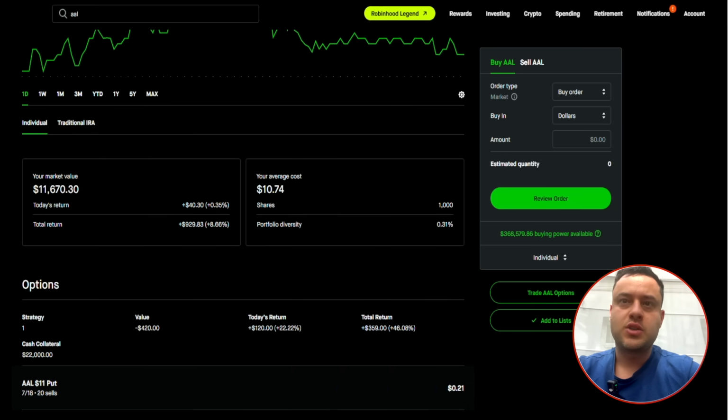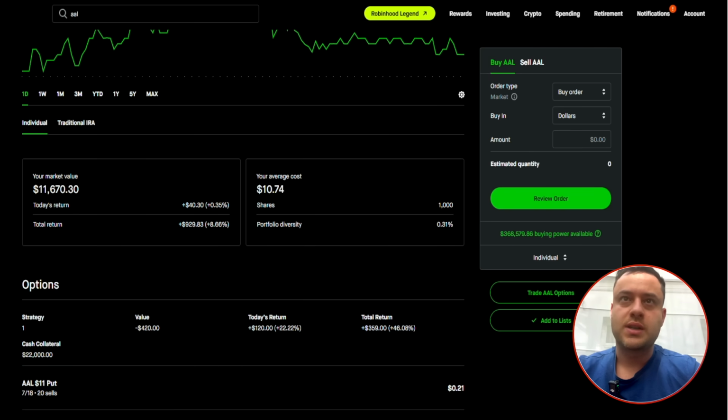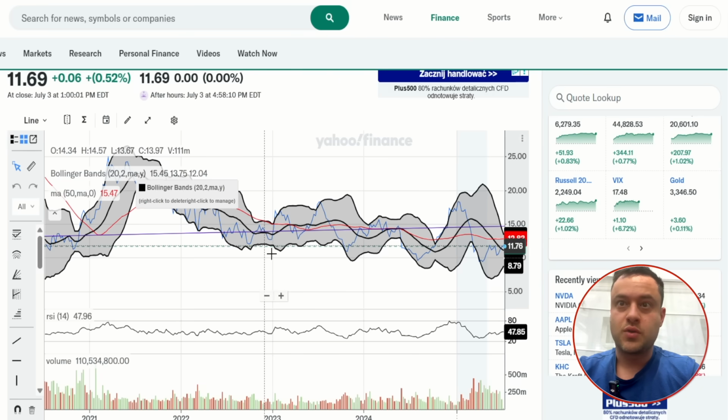See, the most important thing that you want to do is find support, and there's a couple of ways to do it. There's a Bollinger Band, there's just a visual chart. So for example, like visually, like you don't even have to be smart.